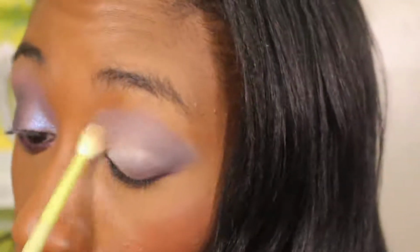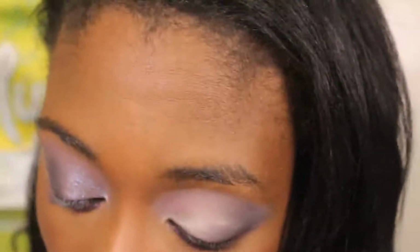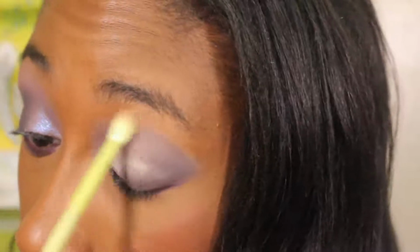Then I took the purple shade on a different brush and blended that in. So we're gonna take the shade Serenity, which is that light mauve-ish purple. Y'all know I live for shades like this. And it actually helped give a little more color to the shade that I initially put down, which I was liking, and then I just dusted it over everything else. So we just dusted some more over here. You know, the top like that.